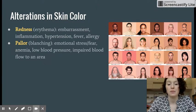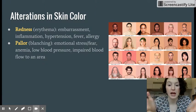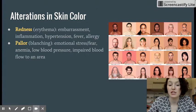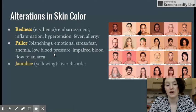Pallor, which is becoming less red, like you see someone go pale, can come from emotional stress, fear, anemia, low blood pressure, impaired blood flow to an area. So we have extra blood flow to an area, less blood flow to an area.